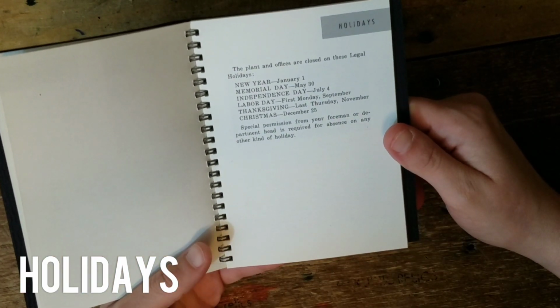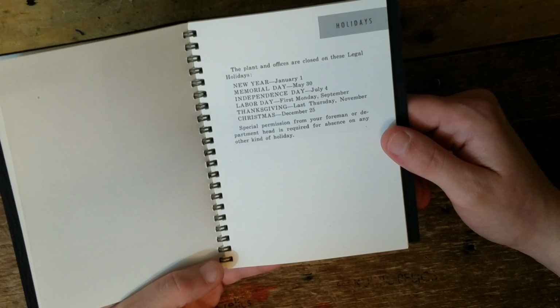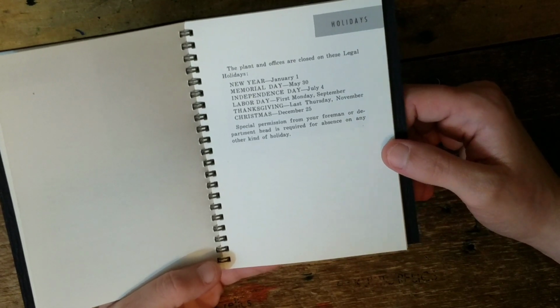The plant and offices are closed on these legal holidays: New Year, Memorial Day, Independence Day, Labor Day, Thanksgiving, Christmas. Special permission from your foreman or department head is required for absence on any other kind of holiday.